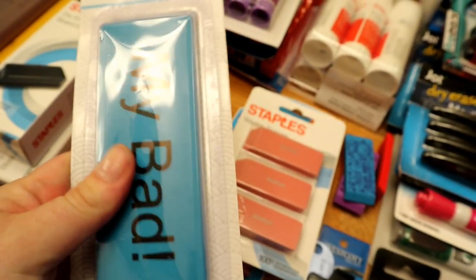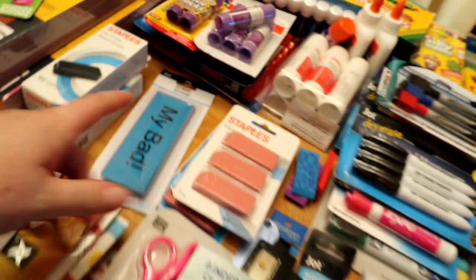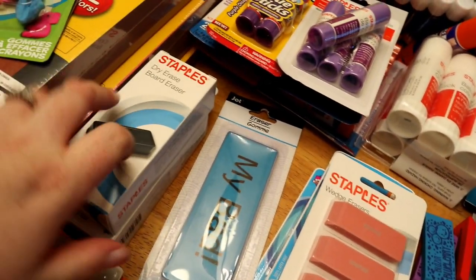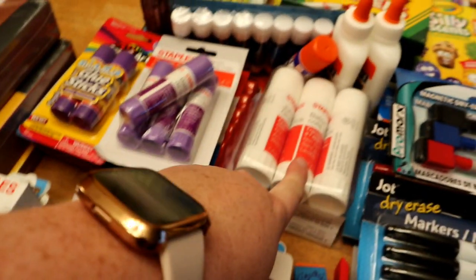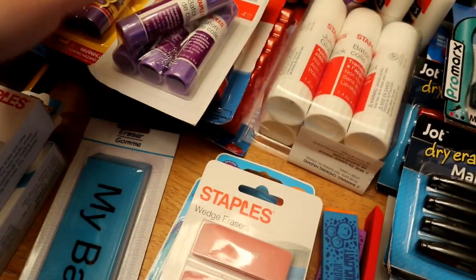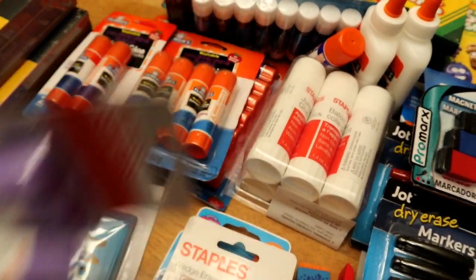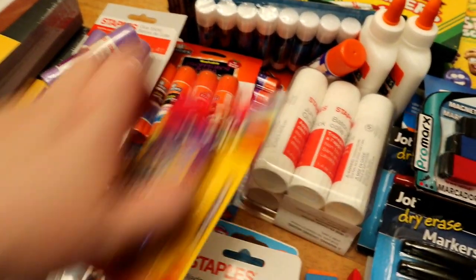My bad, and I think, what is it that you got for big mistakes? Yeah, this is Natalee for big mistakes. So that is cute. And then two of these dry erase board erasers. A whole pile here of glue sticks. Huge glue sticks, small glue sticks. You can tell she just goes everywhere here. Just a whole pile of them, which is good because we go through those like candy.